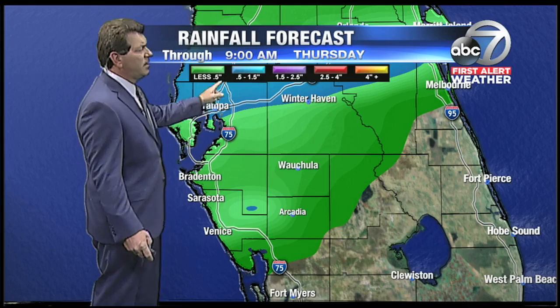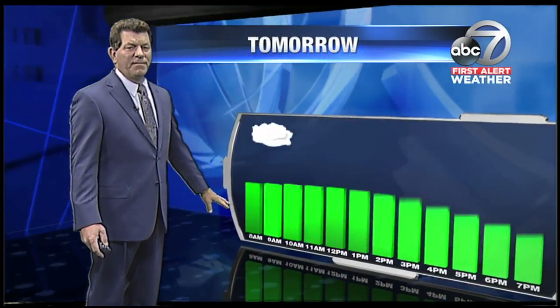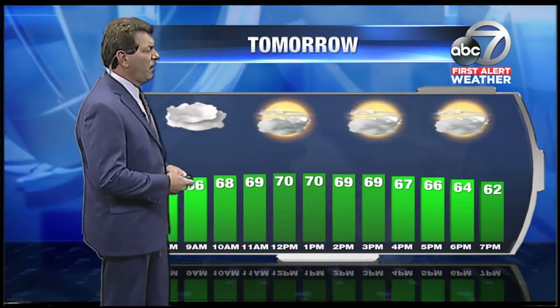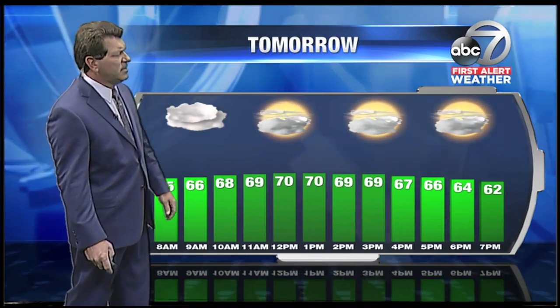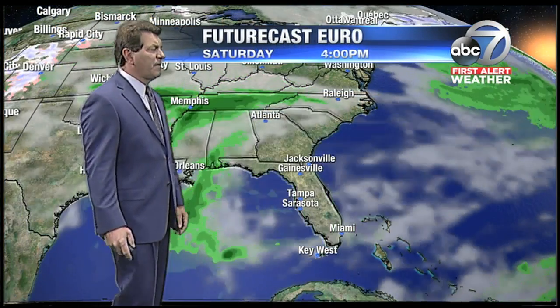Rainfall, here's less than a half inch. You see that area in green. That's most of west central Florida. I'm not anticipating anything too significant, maybe some isolated areas an inch or more, but that would be about it. We're expecting partly cloudy skies by, say, 10, 11 o'clock. Some clouds in the morning. I mentioned a few spotty showers are possible just after sunrise.